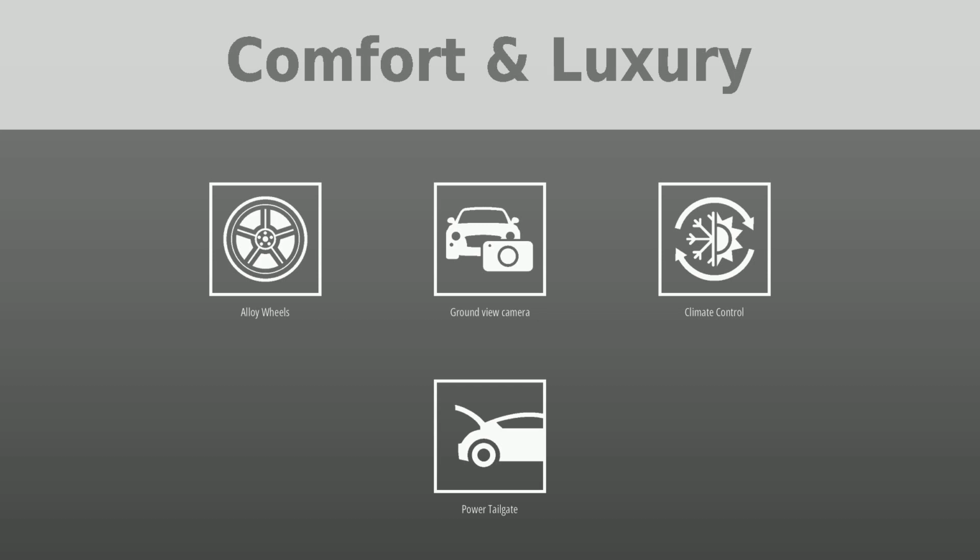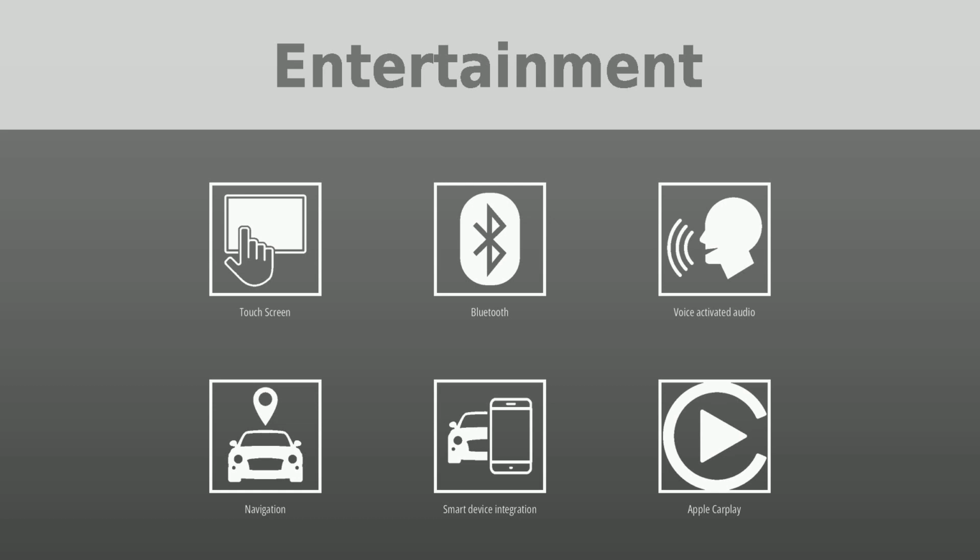To keep you entertained, this Land Rover Defender is equipped with touch screen, Bluetooth, voice-activated audio, navigation, smart device integration, Apple CarPlay, Android Auto.